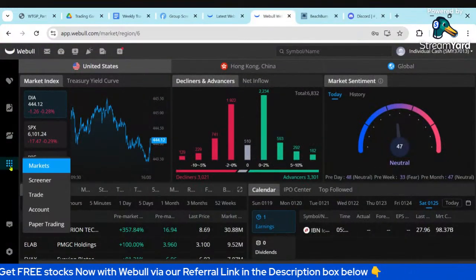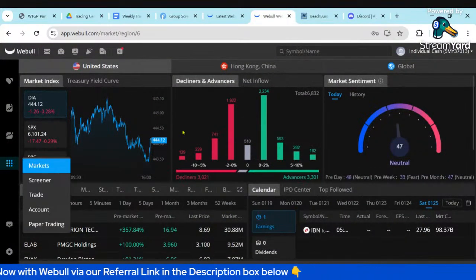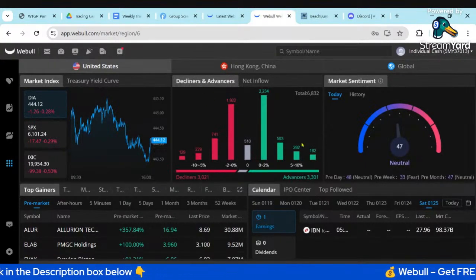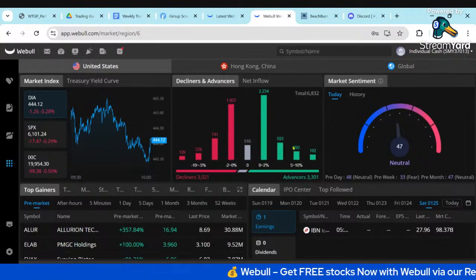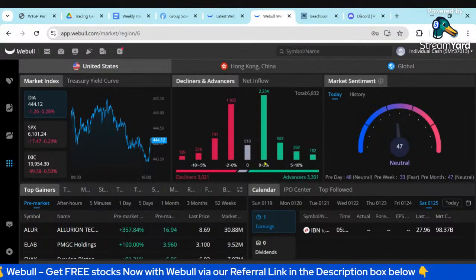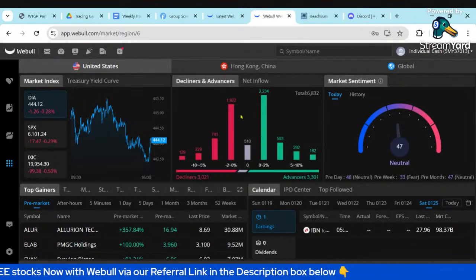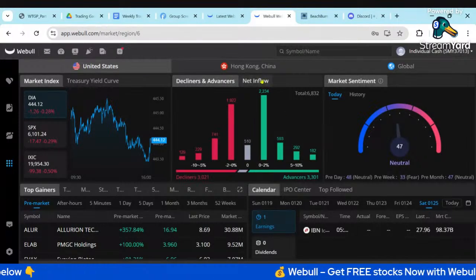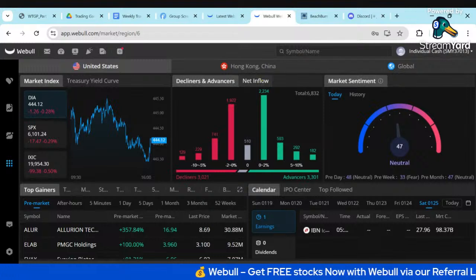So I'm using the market screen in the online browser version of Webull. Firstly, we'll look at the histogram of advancers and decliners from Friday. So we'll see, even though the indices were slightly down, we had pretty balanced advancers and decliners. Percentage of advancers very small, balanced out by a small percentage in decliners. So again, pretty balanced histogram, even though we saw the indices down somewhat.